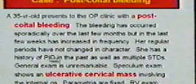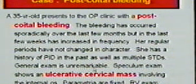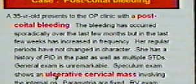Her regular periods have not changed in character. She has a history of PID in the past, as well as multiple sexually transmitted diseases. General exam unremarkable, but speculum exam shows an ulcerative cervical mass. I don't like that. Parametria lateral to the uterus are fixed. Rectovaginal exam, guaiac negative, but an extrinsic mass is pushing on the rectum.